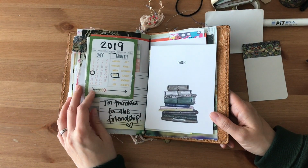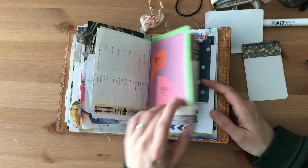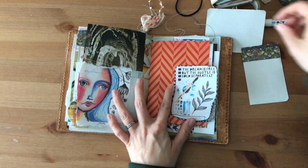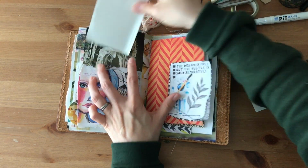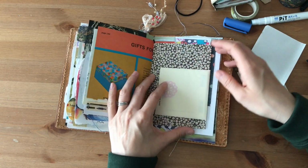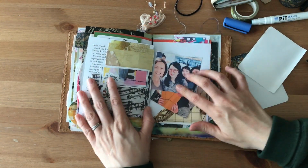Maybe I'll do that. I will write something that I'm grateful for, or something I'm thankful for that happened throughout the day. And if you just need a small little writing space, I think that would be really neat. It's kind of like a gratitude junk journal. But anyways, back to the spread.